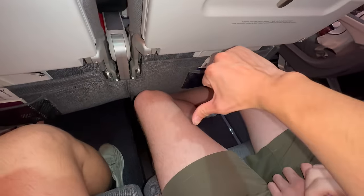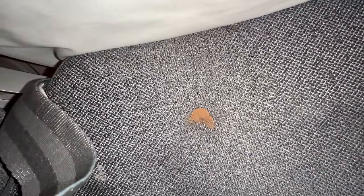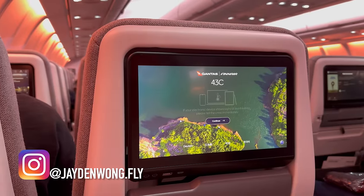Legroom is alright for me, not too good for 6'4". We both feel like the Qantas A330-200 without the TV has more legroom. Headrest is comfy and so is the recline. For 6'4", the biggest letdown was the legroom. For me, it's this chocolate stain. I tried to get rid of it with a wet wipe, it didn't work.